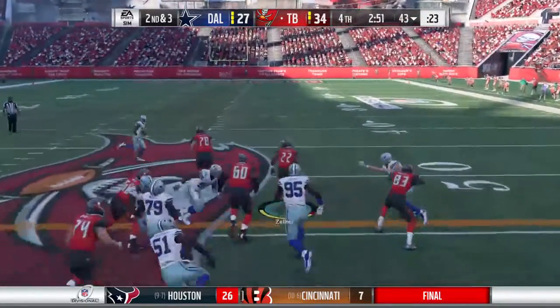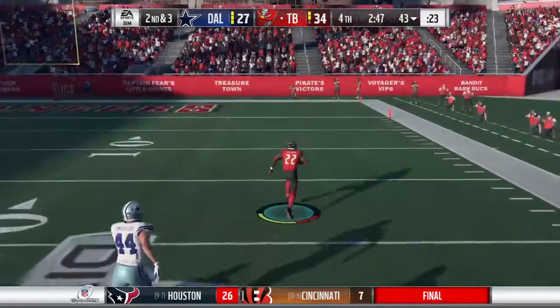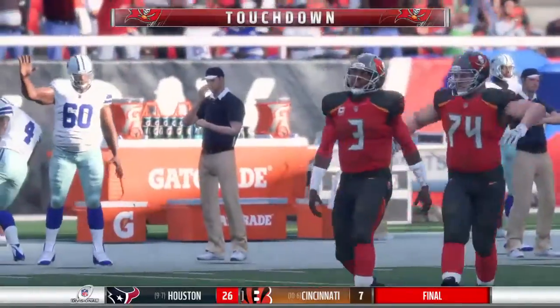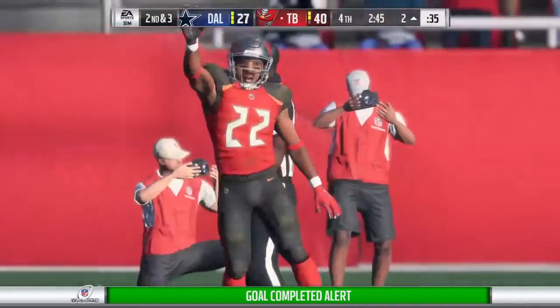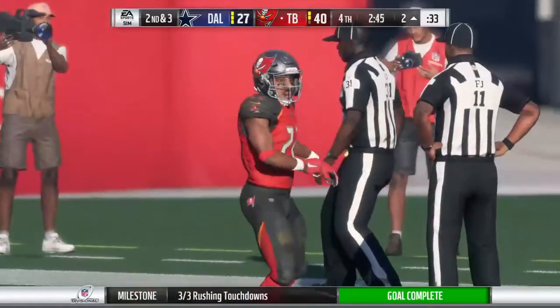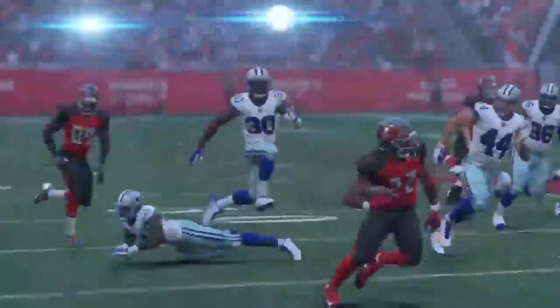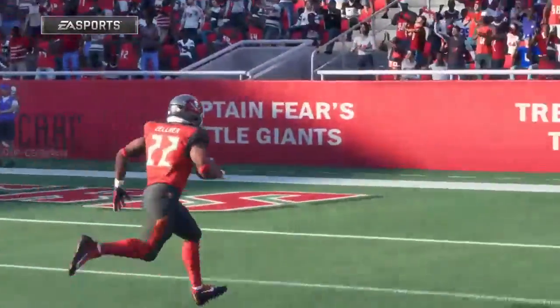They'll run it now out of the gun. And some room to roam now. He's got a convoy, and he might be gone. Touchdown, Tampa Bay. A great play there with his second touchdown of the afternoon. And the Bucs are going to add on to their lead. And he certainly played a pivotal role with those 2 TDs and why they're up on the scoreboard right now.